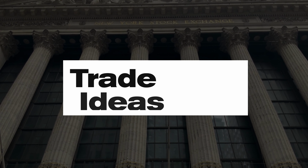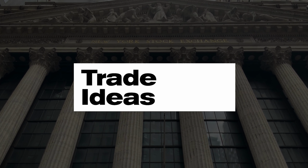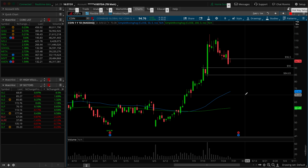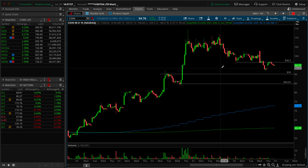A couple of trade ideas, and then you are on your way. First up on the chopping block is none other than Coinbase, COIN. This does have earnings after the close. I believe it's also on Thursday with Apple and Amazon, but nonetheless, inside bar, inside doji, 3-bar play in the downward direction here.